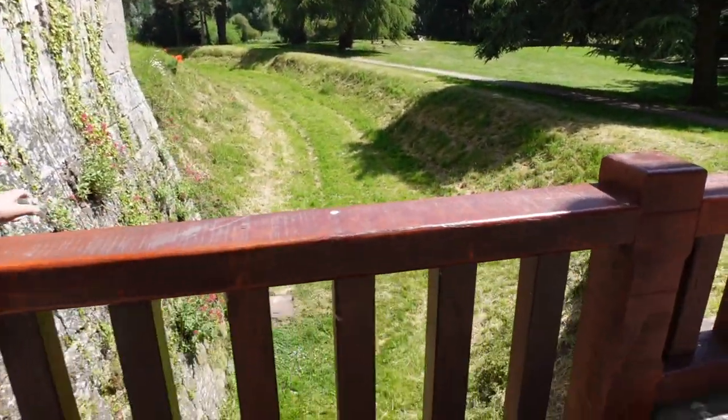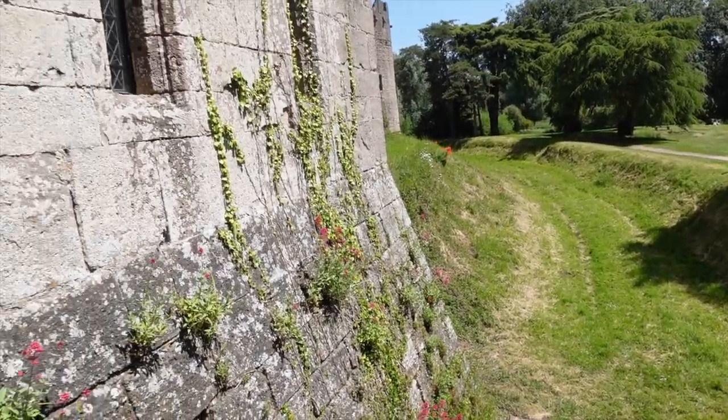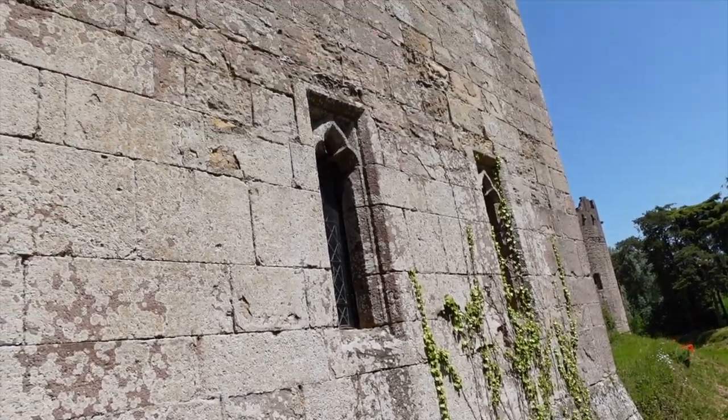The drawbridge. Is it a drawbridge or it used to be? That's a moat, isn't it? This is a drawbridge, or it used to be. That's pretty cool.